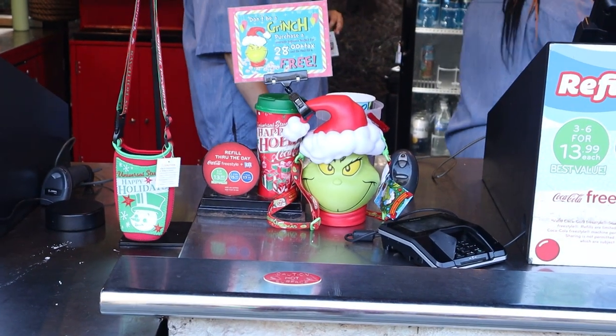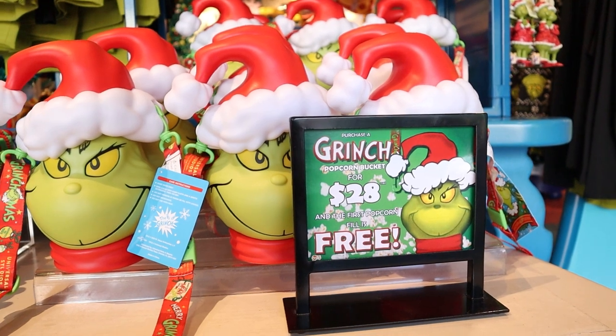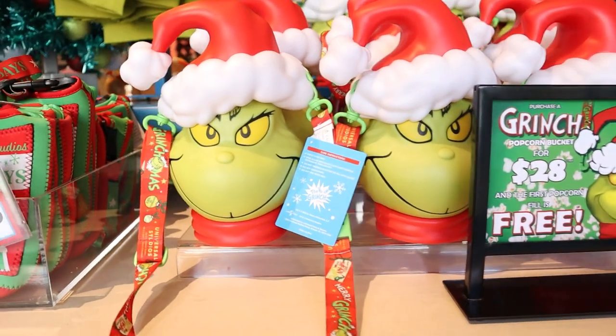Universal also has Grinch popcorn liquids available for $28. And the first refill is free. It says here, I'm not sure how much a refill costs.